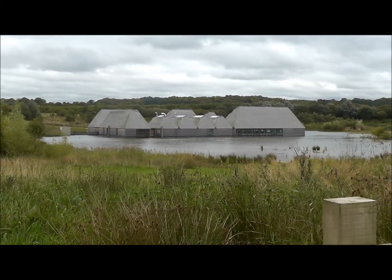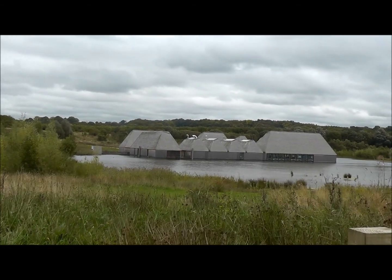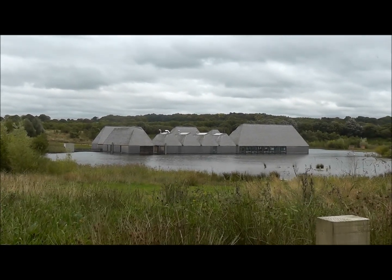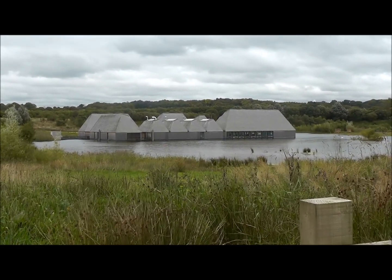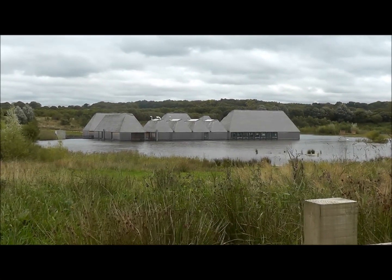Hello, this is Brockholes Wildlife Trust. It's a unique floating visitor centre in Lancashire in England, and I'd like you to meet the Chief Exec, Anne Selby, to explain its background and its history, where it is now and what it's intending to do. Let me introduce you.